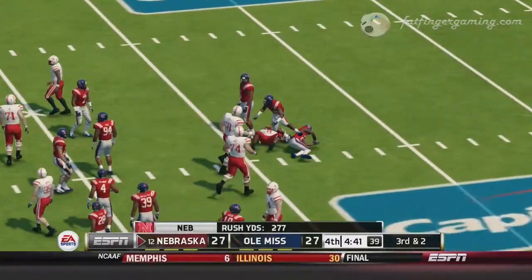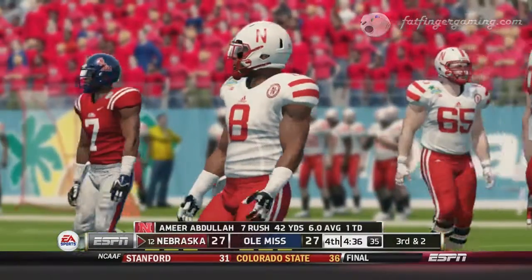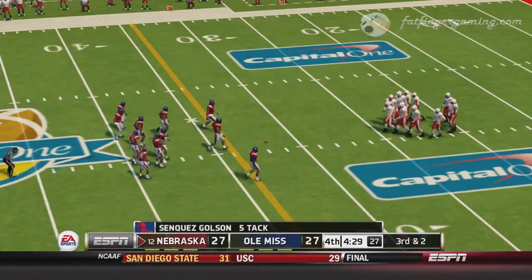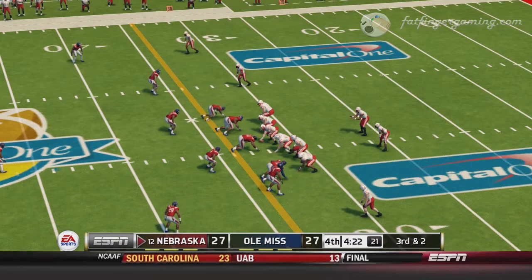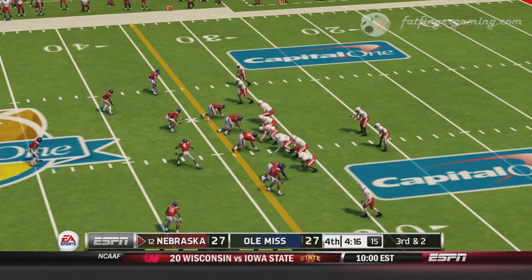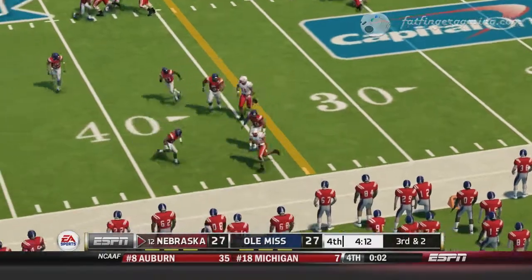Brought down after a nice run up the middle. Gain of 4 yards. That'll bring up third and two. And now he pitches it. Knocked out of bounds. The 39-yard line.